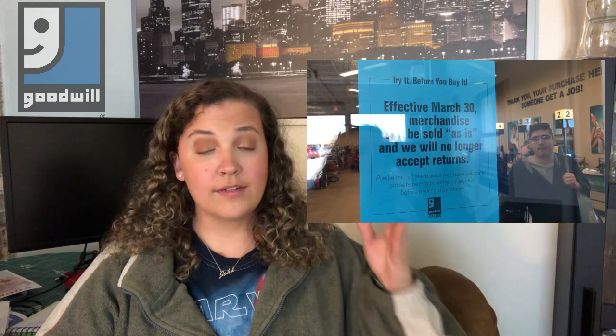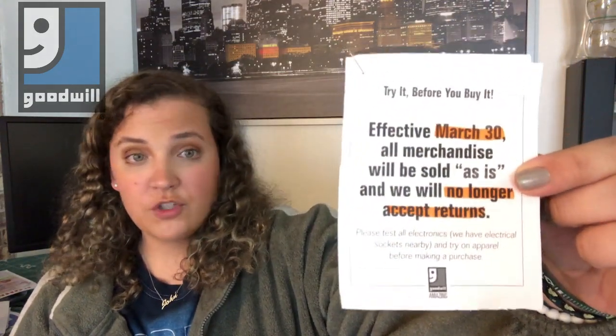I was at the thrift store over the weekend, and there was a sign on the door and throughout the store that said, starting March 30th, they will not be accepting returns, and all merchandise will be sold as is. When I bought my blazer, they also handed me this, which had the exact same information on it. So that is something that really changed for me.